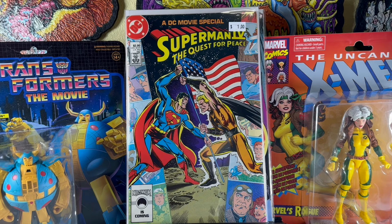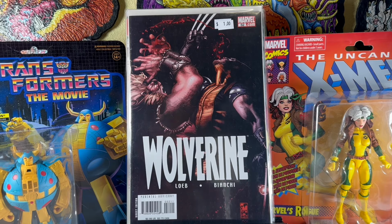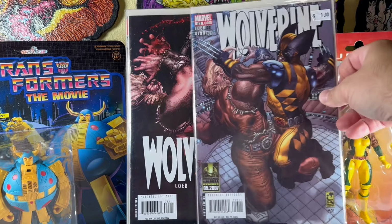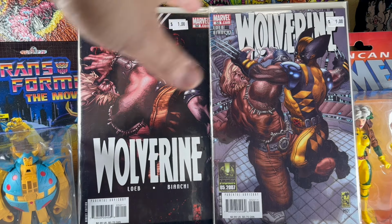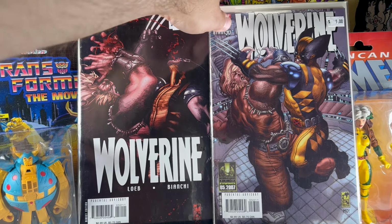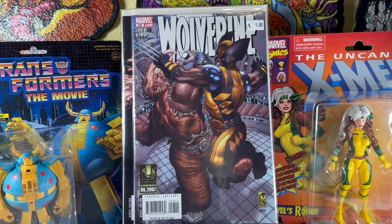I always love getting movie adaptations. This is cool. Wolverine number 52 with an awesome Bianchi Sabretooth versus Wolverine. And then they had 53. I picked these up only because they're in really nice condition and they don't have a ton of value. I think 54 is the one with the severed Sabretooth head. It looks like an old EC Comics cover. I don't know. Happy to grab those.